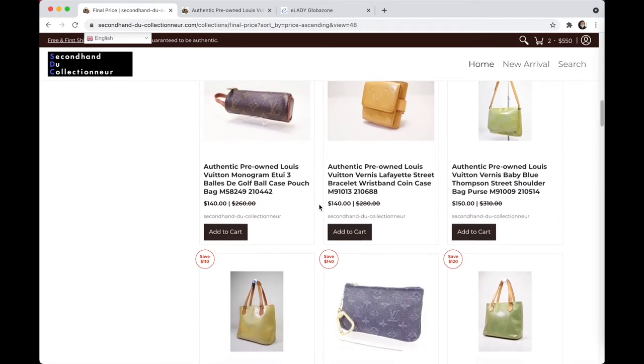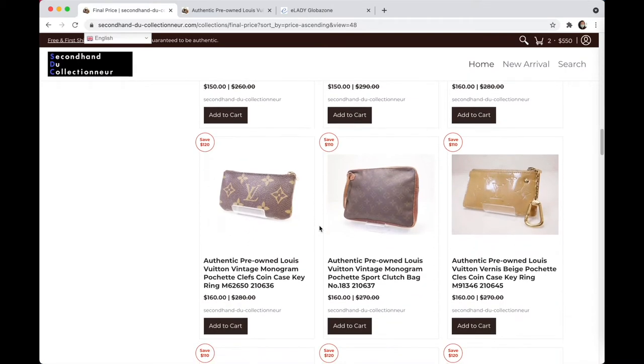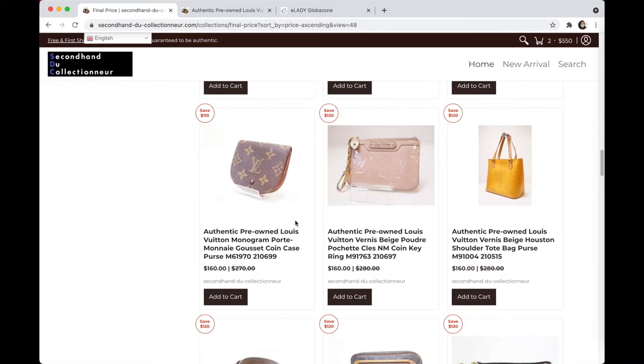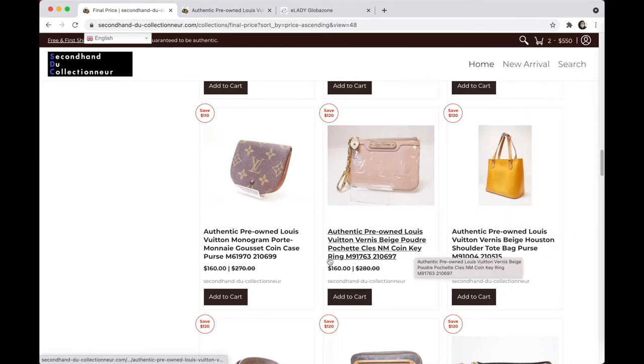Key pouch, Vernis. I'm not a fan of Vernis. You have here, I think, is this denim? It's $150. These are all US dollars, by the way. It looks kind of dirty. Key pouch here as well. Coin case, I think I already have it. Yeah. $160.